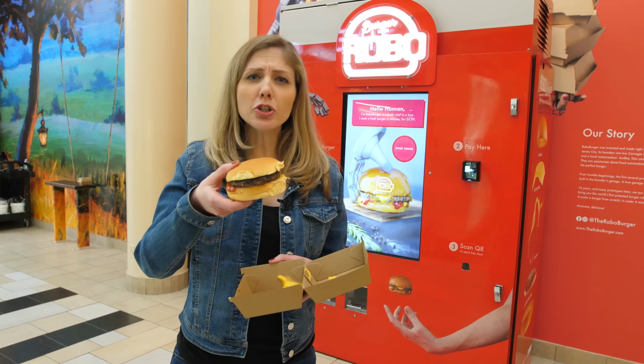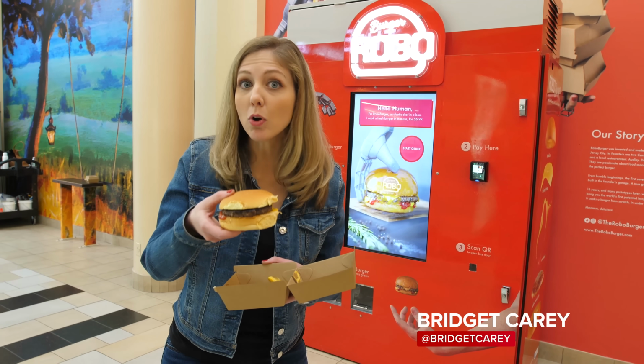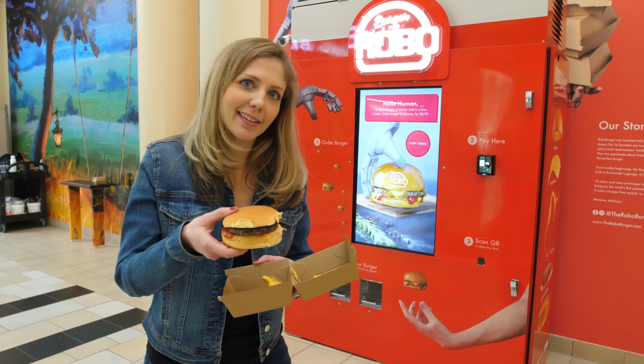This is a hamburger, but not just any hamburger. It was made by a robot, and it came out of a vending machine. And I'm gonna eat it.